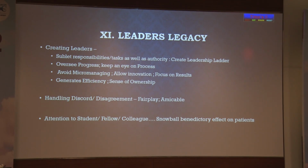Also, in handling discord and disagreement, I think it's important to show that there is fair play in the system, and you need to be amicable to solutions. Attention to students, fellows, and colleagues ends up having a snowball benefit effect on your patients.